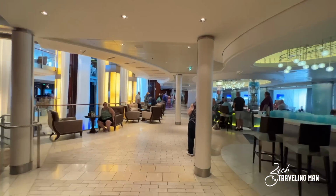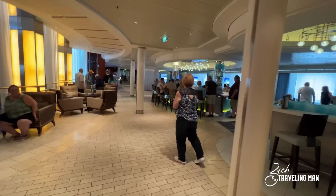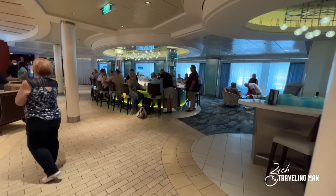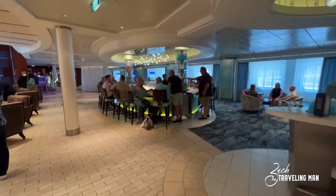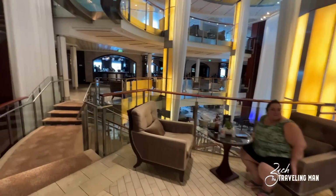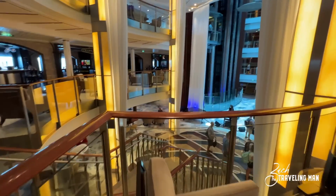So now we're getting into the atrium area. This over here is the martini bar, which a lot of people have told me about. I know a lot of people love this. It's actually, I think the top of it is frozen. So a lot of folks like that. And that's the martini bar here on deck four. And then here we have the main atrium.